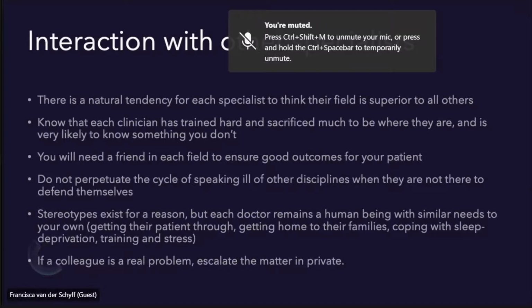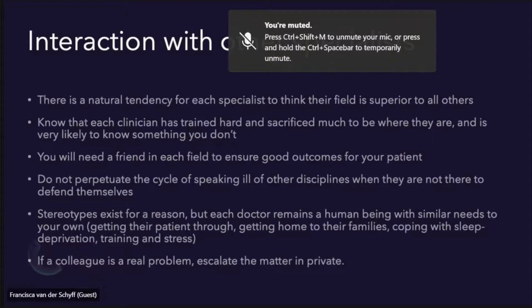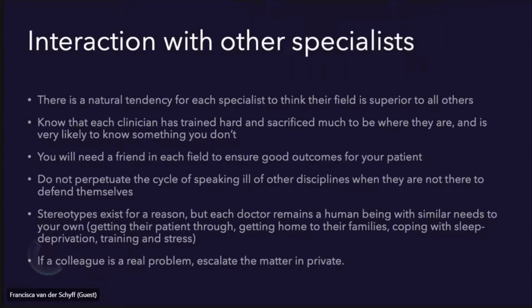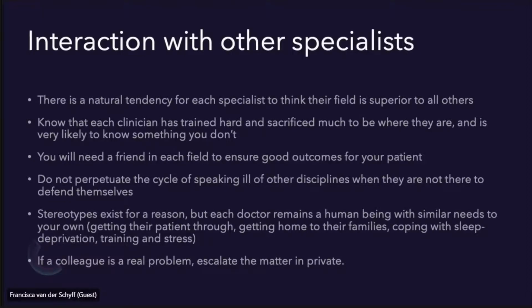Just a note on interacting with other specialists. There is a natural tendency for each specialist to think that they are superior to all others. Know that each clinician that you work with has trained very hard and sacrificed much to be where they are and is very likely to know something that you don't. You will need a friend in each field to ensure good outcomes for your patient. And don't perpetuate the cycle of speaking ill of other disciplines when they are not there to defend themselves.